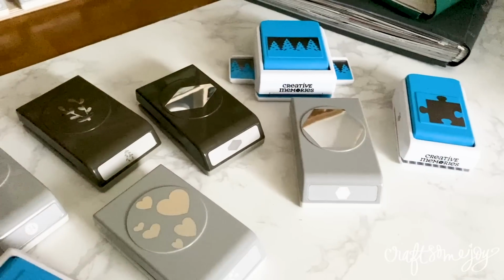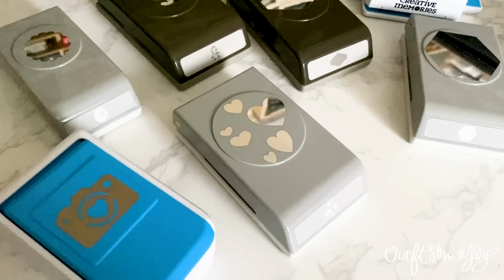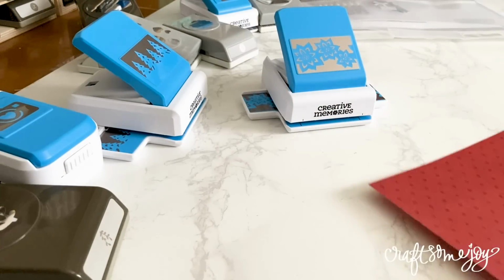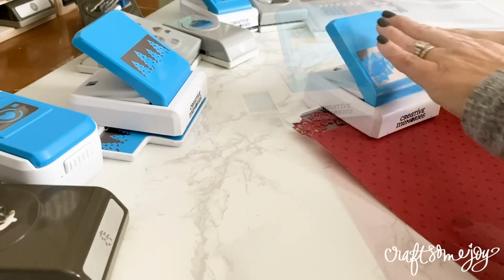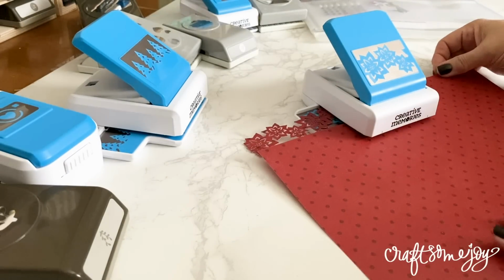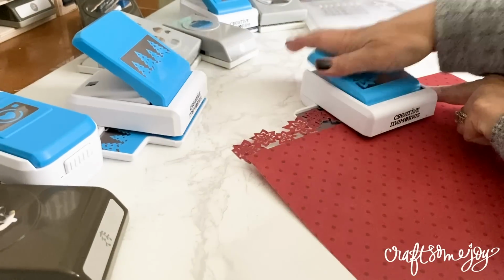Well, I just can't talk about alphabet dies without also talking about punches. These guys will always have a place in this crafter's heart. Every time I sit down to create, I end up reaching for a punch to add a layer, a texture, a title, or a splash of color. I love the consistency and ease of using punches.